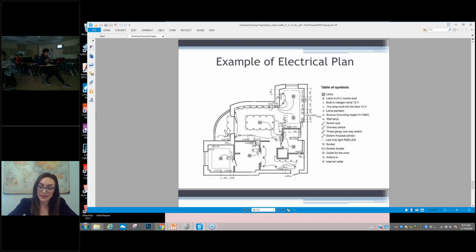Whereas before with hand drafting, there was a lot more margin for error. With a lot of these technical programs, now you have precision and accuracy, and it's super neat because as you can see how detail oriented this is, that margin for error is almost eliminated.